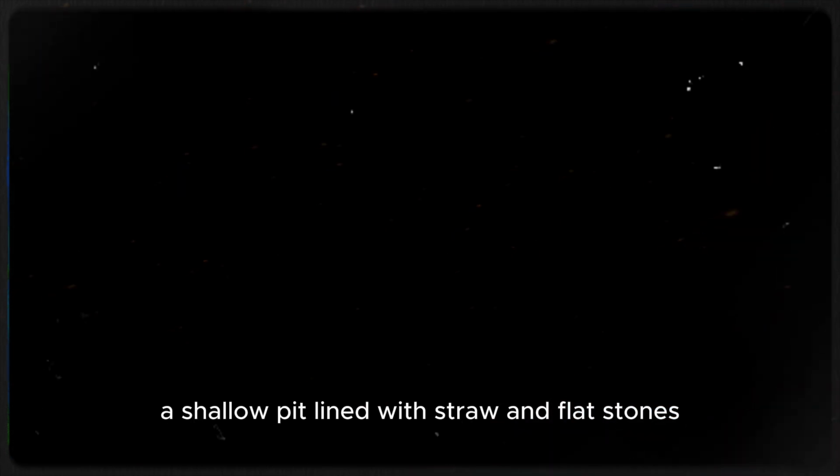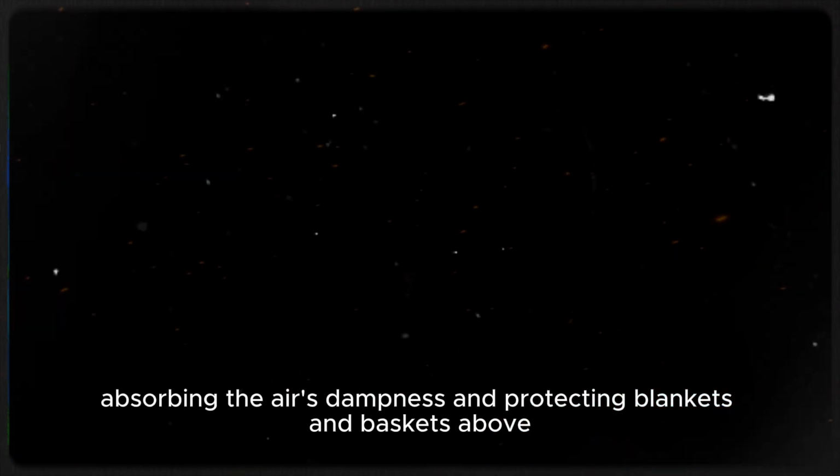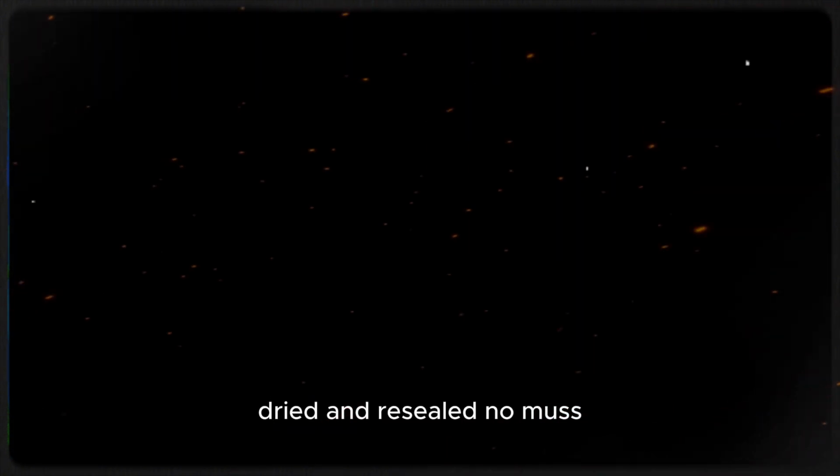You're shown a false floor cavity, a shallow pit lined with straw and flat stones, just beneath the sleeping area. During the flood season, it serves as a kind of moisture buffer, absorbing the air's dampness and protecting blankets and baskets above. When the water recedes, it's cleaned, dried, and resealed. No muss, no mildew. Another homeowner has taken things a step further.